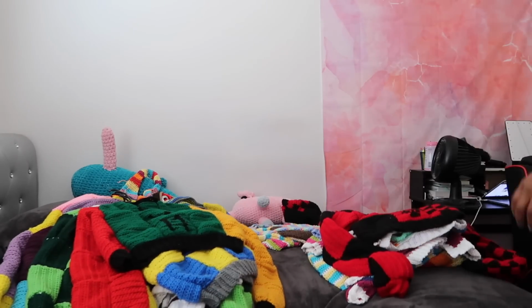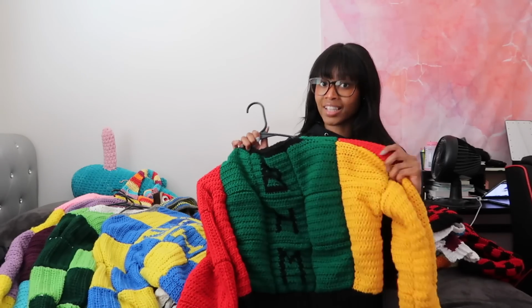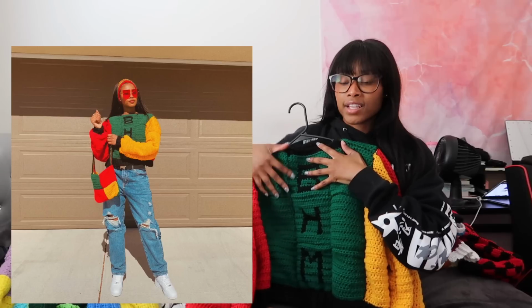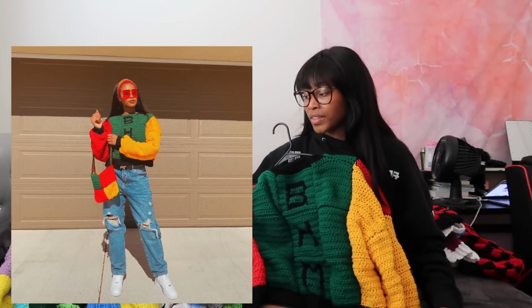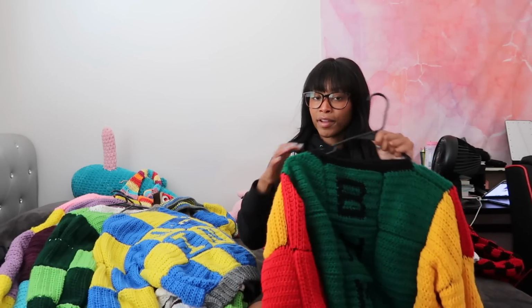On to the next. After I did my Valentine's piece, I made this thing. It's a Black History Month piece, when I wanted to celebrate Black History Month, which was cool and all, but the sweater itself was definitely not my favorite one. I kind of thought I was a super professional crochet artist, and I decided to do a crop top sweater, and in my opinion it did not come out how I liked it. I made it work for the pictures, but this wasn't it for me. My first one, I think I struck gold with that one, and when I made this I was like, who made this? This one is definitely not one of my favorites, but it's still cool.